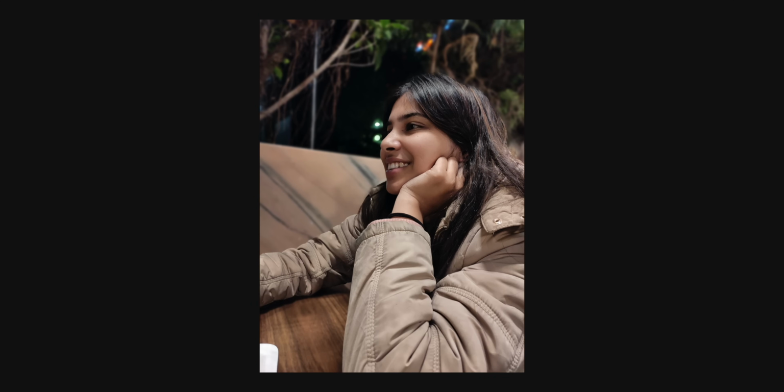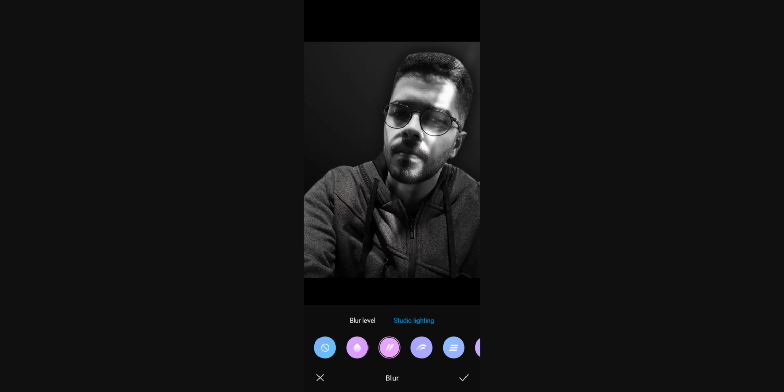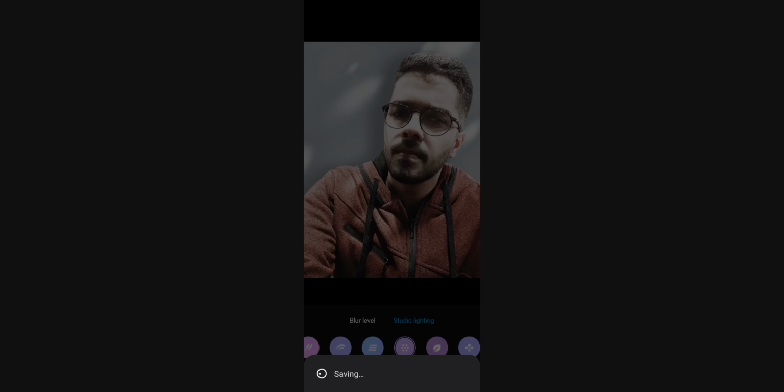Now this phone comes with inbuilt portrait effects wherein you can change the lighting, or you can even change the background blur or the kind of blur that you want. So that is a pretty neat feature. If you want to play around with portrait lighting and portrait effects, you can do that with this phone.